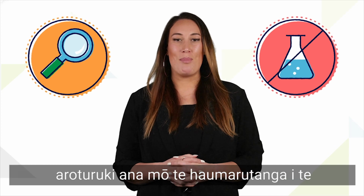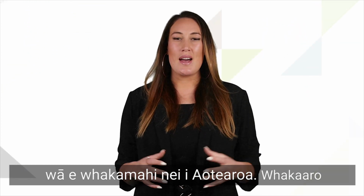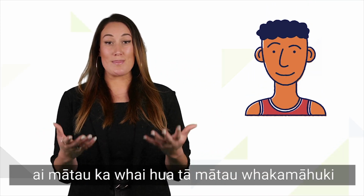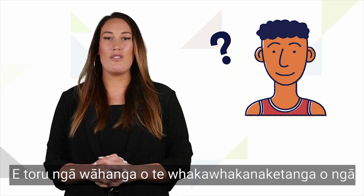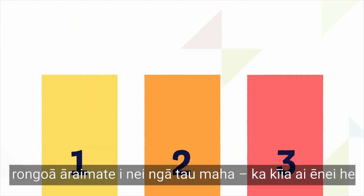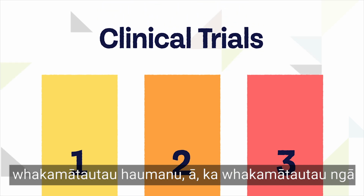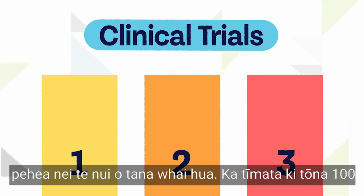All medicines are monitored for safety while being used in New Zealand. But we thought it'd be useful to explain to you how they got approved. The development of a vaccine occurs over 3 different steps over many years. These are called clinical trials, and are where researchers test a drug to see how safe and effective it is.